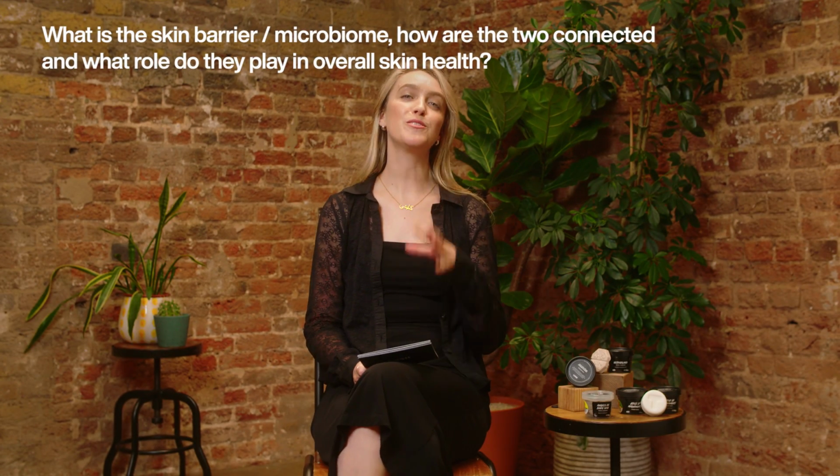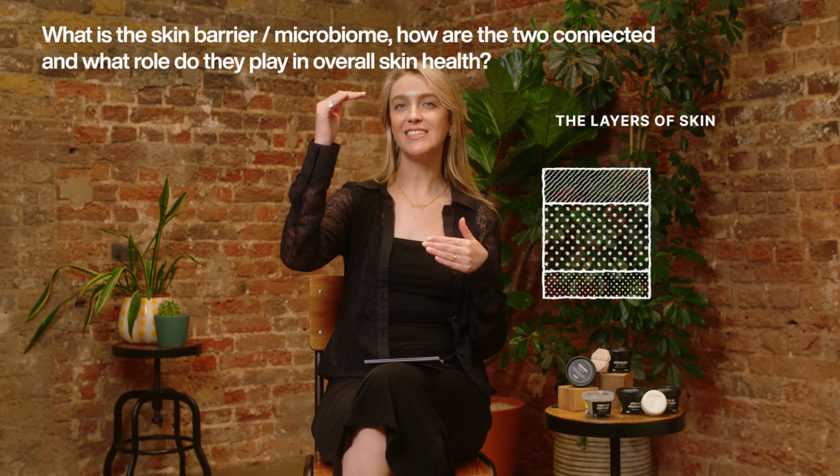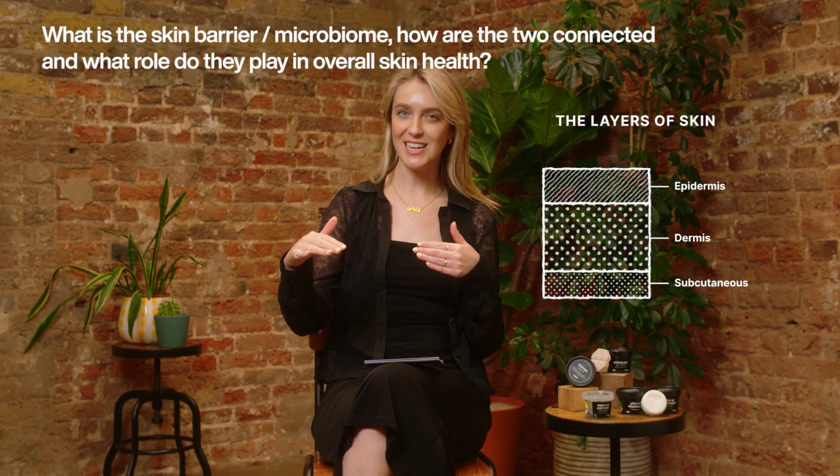Okay, so if we talk first about the structure of the skin. Our skin is made up of 3 layers. At the top, we've got the epidermis, then the dermis, then the subcutaneous layer. And we're going to be concentrating on the epidermis because we are in the cosmetics industry. The epidermis is again made up of several layers, and right at the top we've got a layer called the stratum corneum. This is made up of a mixture of dead skin cells which have travelled up to the top of the surface of the skin, ready to be shed off in due course.